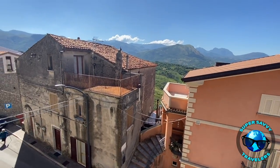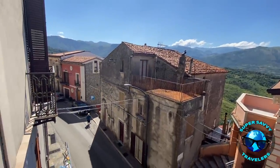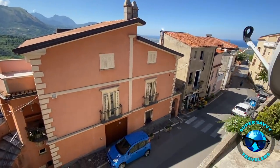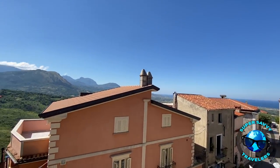And once again, here you get a nice break in between the buildings so you can see these beautiful, beautiful views. Again, Casa Cristina right around the corner, and Nunzia's shop, and the piazza, and the gorgeous sea beyond. This is a beautiful apartment. Wow, really special.